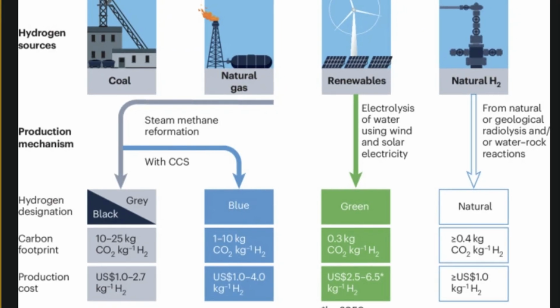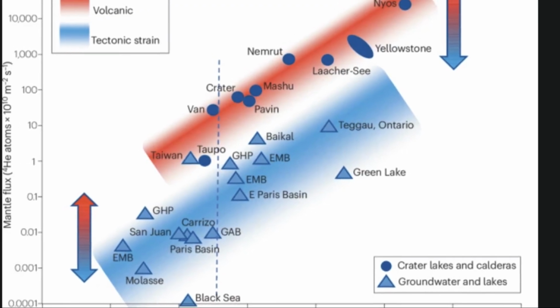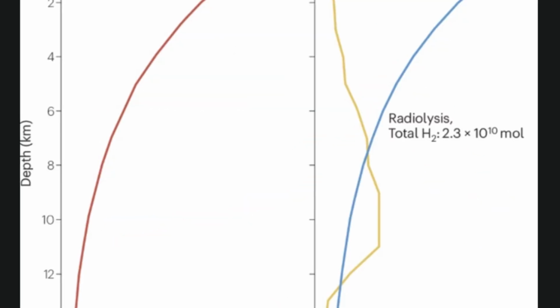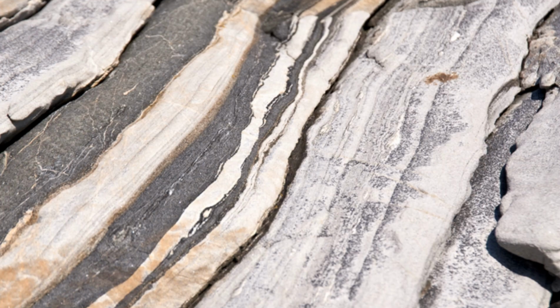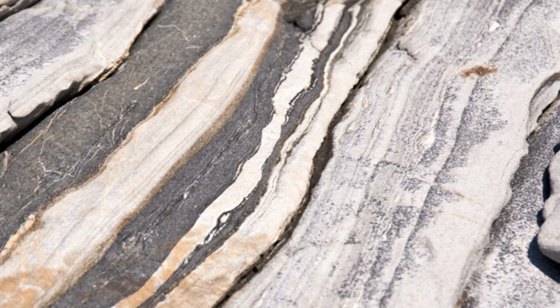This recipe is a set of guidelines. It helps identify locations where natural hydrogen might have accumulated. This scientific roadmap is crucial for future exploration efforts. It provides a systematic approach. The recipe outlines key geological requirements. For hydrogen to gather, specific conditions must be met.